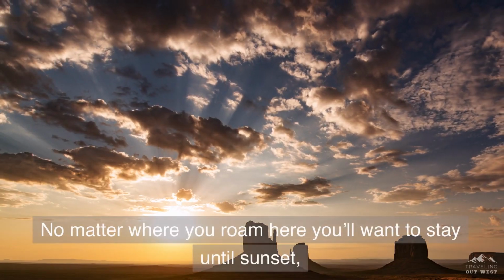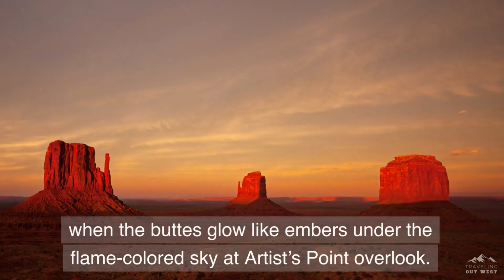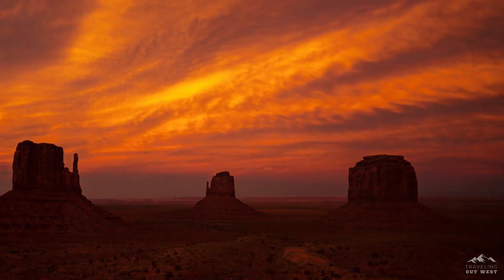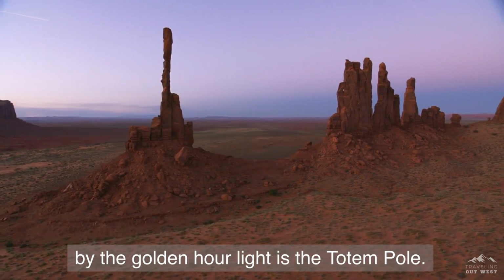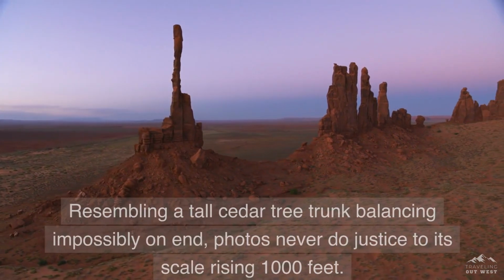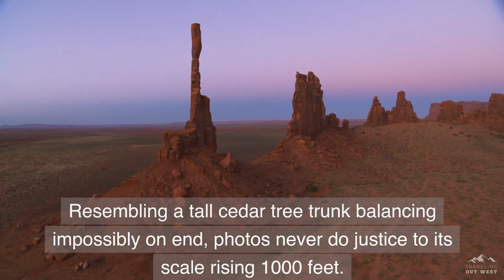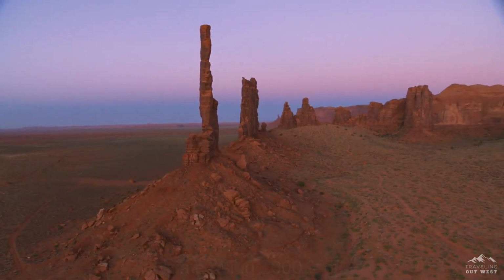No matter where you roam here, you'll want to stay until sunset, when the buttes glow like embers under the flame-colored sky at Artist's Point Overlook. One of the most famous rock formations illuminated by the golden hour light is the Totem Pole. Resembling a tall cedar tree trunk balancing impossibly on end, photos never do justice to its scale rising 1,000 feet.